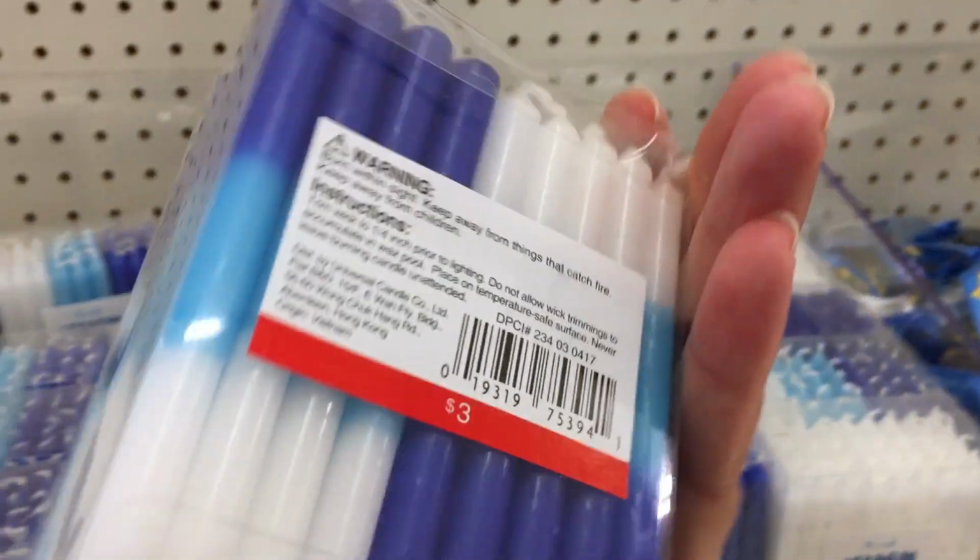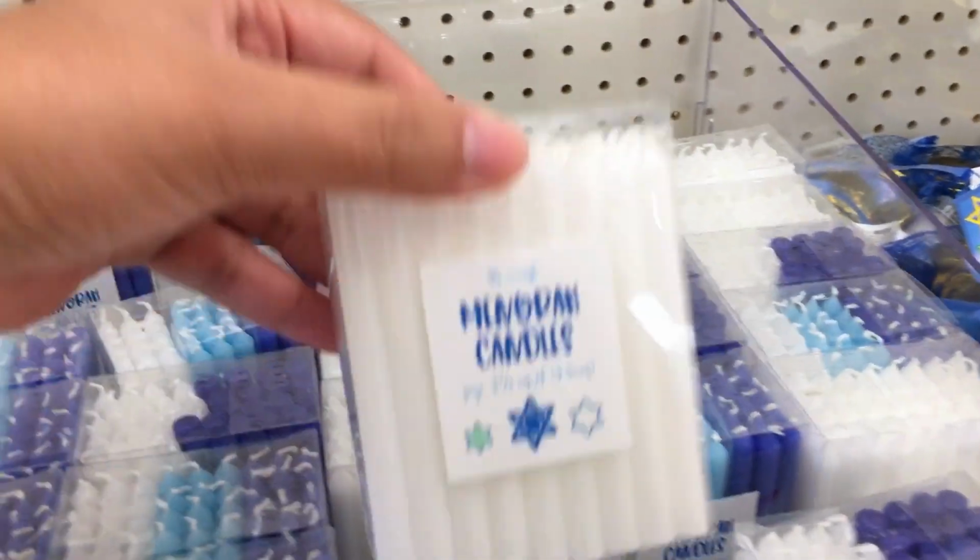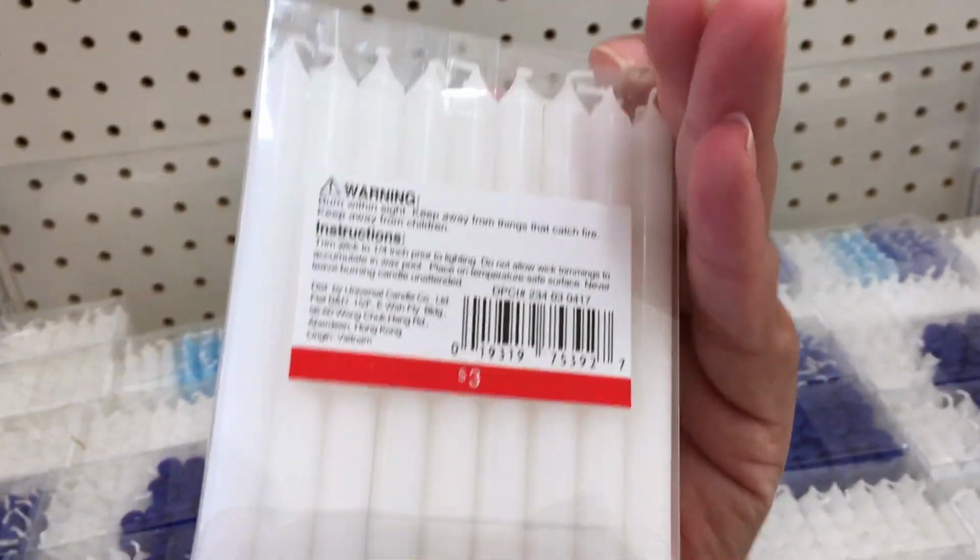How cute are these menorah candles? They're only $3 and they come in a variety of colors, so I just love them. They are so cute.